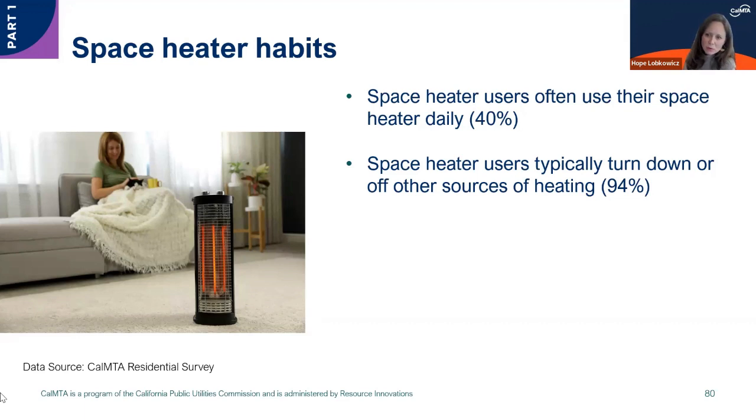About 18% of California households have a space heater, and 40% of those people are using their space heater daily. I'm sorry, and I should say in the winter months. They're not using it daily in the summer, but we asked about in the winter months. Space heater users also told us that they will move away from their other sources of heat. So 94% of space heater owners are going to turn down or turn off completely other sources of heating, which really underscores the opportunity for similar behavior for a room heat pump, which is exactly what we would want to happen.